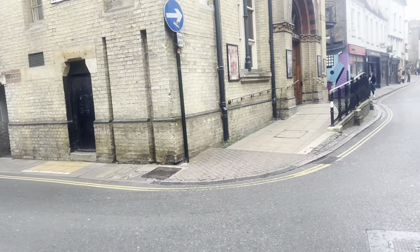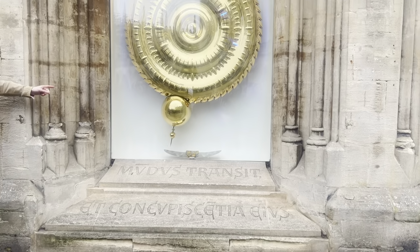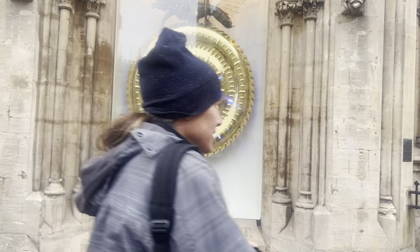So the town looks a little bit older than other towns in England. That's what I can see. You might wonder, what is this? It is a Corpus clock. The value of this clock is over £1 million, and it's a famous landmark in Cambridge.